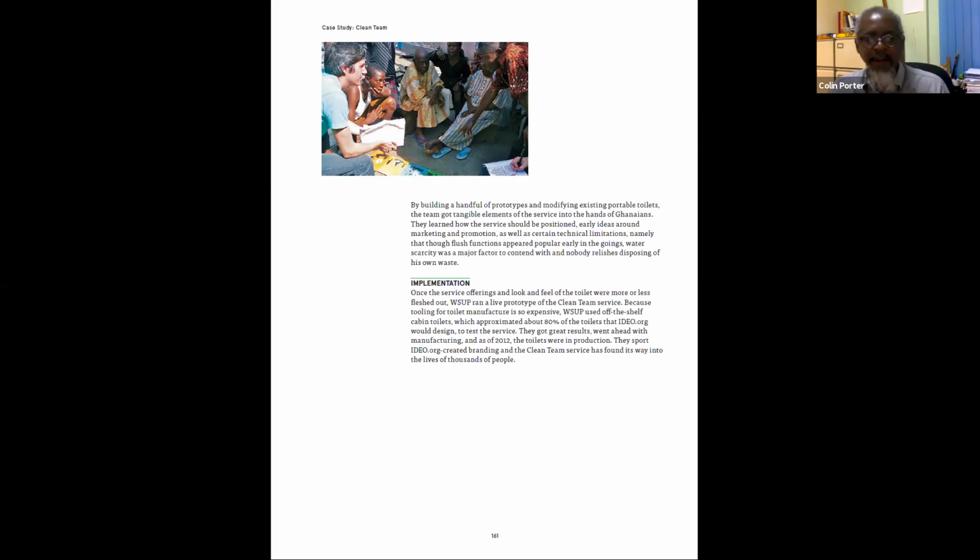Maybe if they didn't find a toilet off the shelf, they probably would have had to design one, which is another design activity that they would have gone into. So design thinking really is that global approach to looking and identifying and spotting problems, which sometimes may not be apparent, sometimes they are, and to apply these principles in which to come up with a solution.